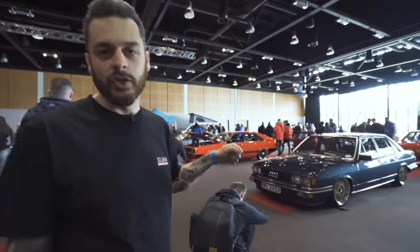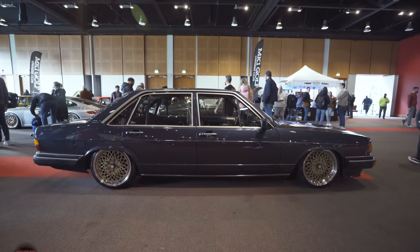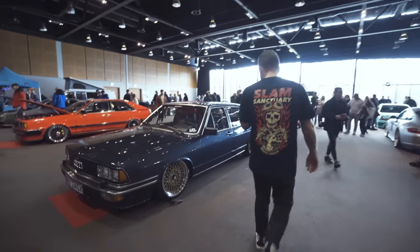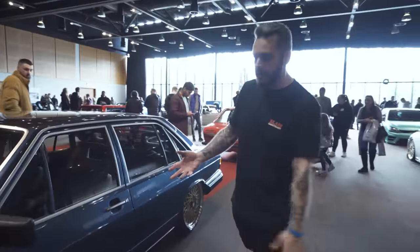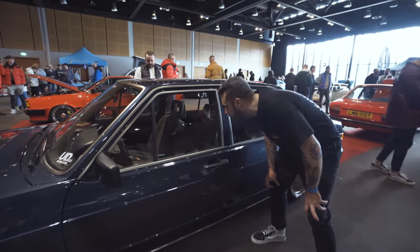First car that's caught my eye is this stunning Audi 200. Don't think I've ever seen an Audi 200. On air ride, again, some amazing BBS magnesium splits. Proper retro car this. All looks completely original, bar, obviously, the air suspension and the wheels. Interior is proper period, man.